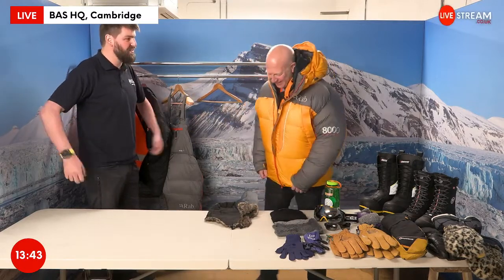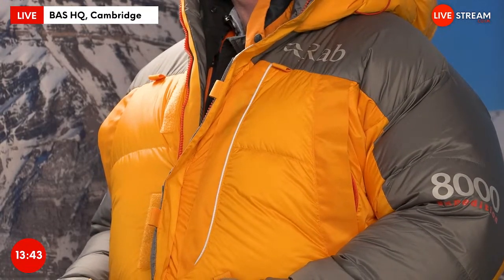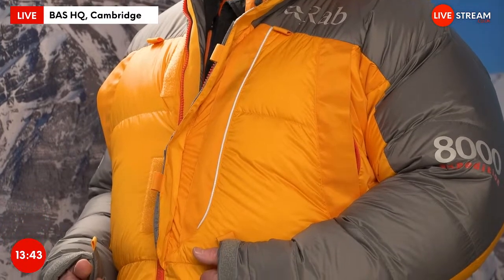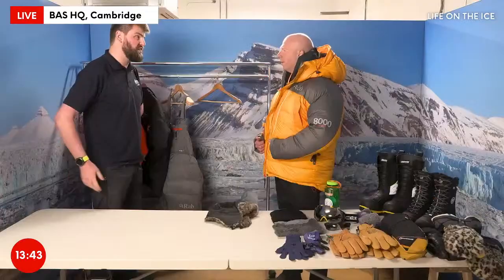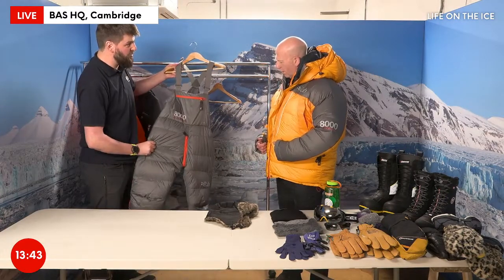And as I said, insulation, bigger is better. Right. The more puffy you are, the warmer you're going to be. So you wouldn't necessarily work in something like this because you just get too hot. Yeah. So for guys who are standing around monitoring equipment, they'd have something like this on, or in your skidoo as well. And then we've also got some snazzy trousers that you could wear with them.